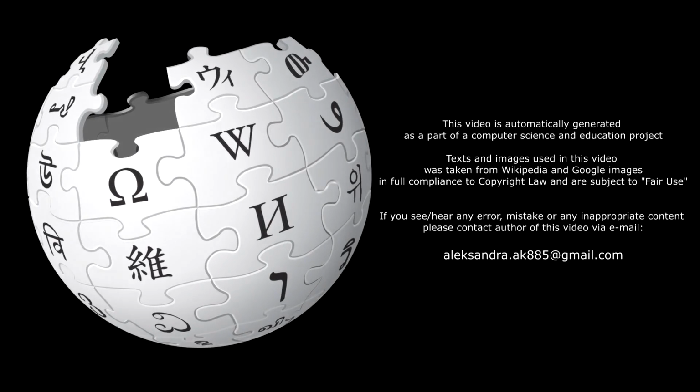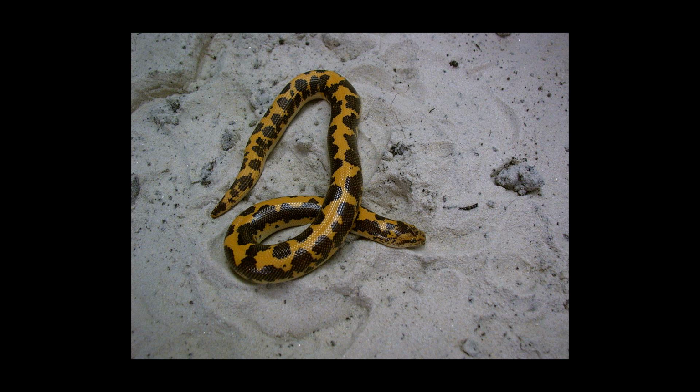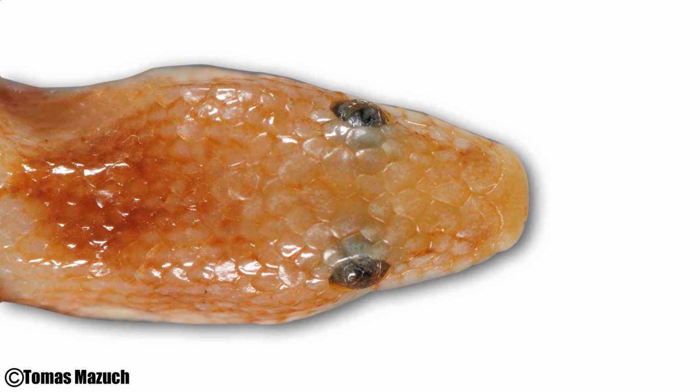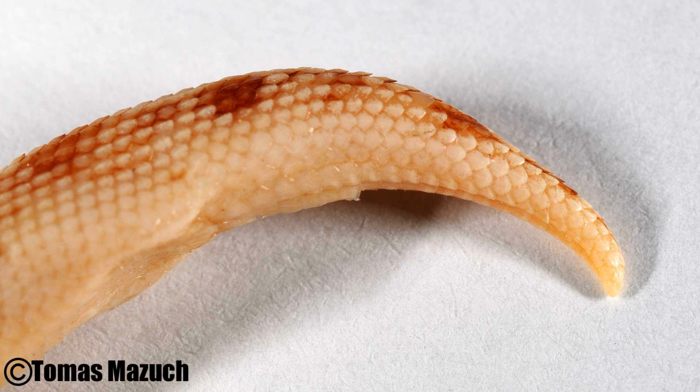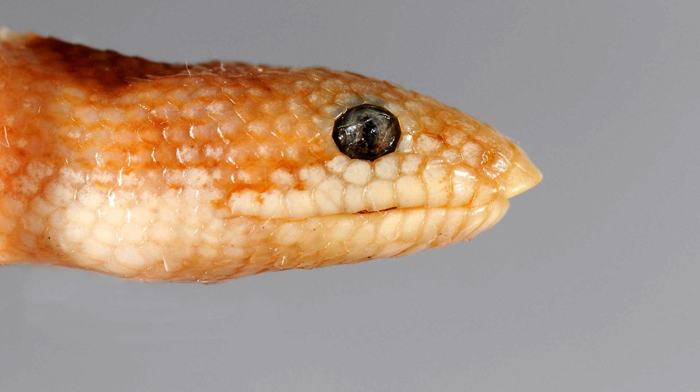Eryx somalicus, known commonly as the Somali sand boa, is a species of small snake in the Boidae family. As its scientific name and common names suggest, it is found in Somalia, but may also be present in eastern Ethiopia. Description: sand boas have no distinct neck, the body is cylindrical, and the tail is short and tapering.